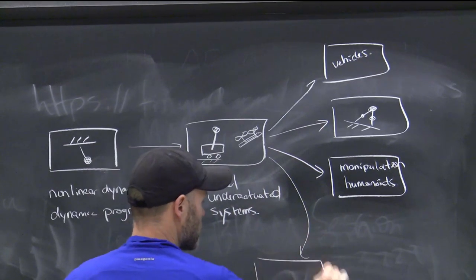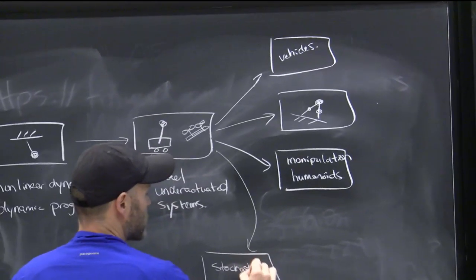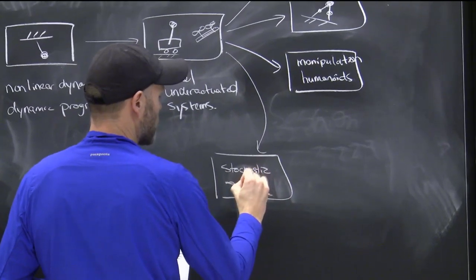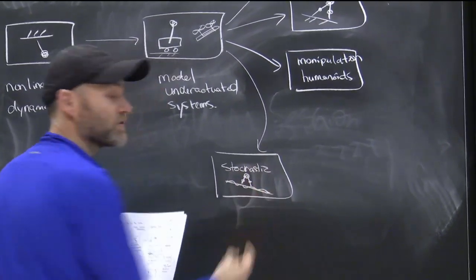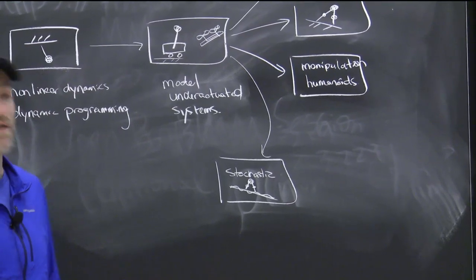Then we'll get harder and we'll make them stochastic and robust control. So I could take my walking robot and make it suddenly walk on rough terrain, for instance, where the terrain is drawn from some distribution. That turns out to be a nice toy problem for thinking about control and stochastic dynamics.